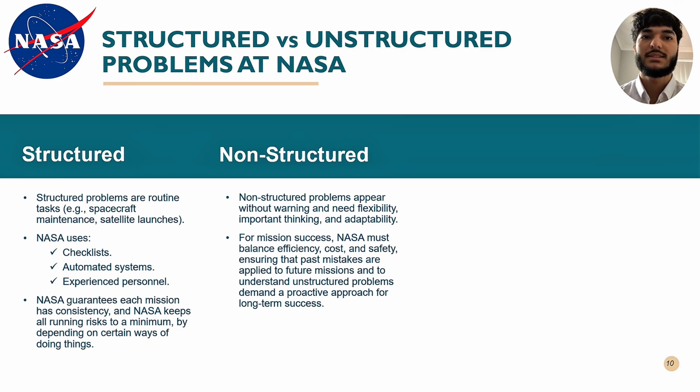For mission success and to prevent any failures, flexible strategies, truly open communication, and genuinely continuous learning are needed in these situations. Unstructured problems need flexibility, critical thinking, and adaptability. Moreover, NASA conducts a wide range of investigations into each unexpected failure, like the Challenger and Columbia disasters, to identify all causes and make improved choices.